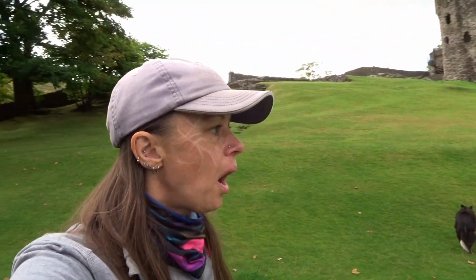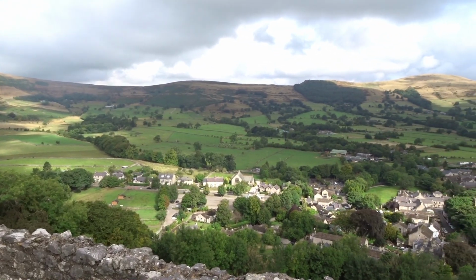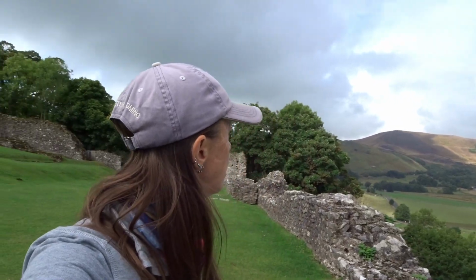Well, you can see why this was built where it was. That is one heck of a climb up to the top to get to Peveril Castle. Very much worth the walk for these beautiful views over Castleton, Lowe's Hill, Back Tor, and Mam Tor. Castleton just down here. So this wasn't the first attempt to dominate this valley. Originally, up on the top of Mam Tor is actually the remains of a very large hill fort.